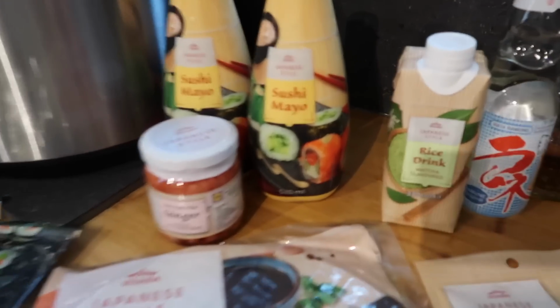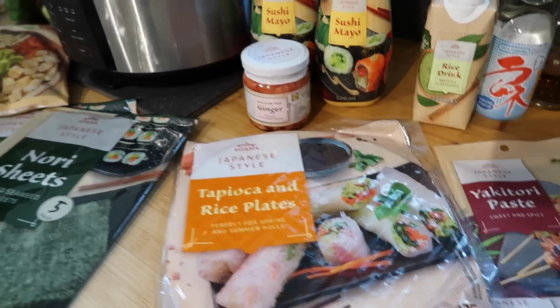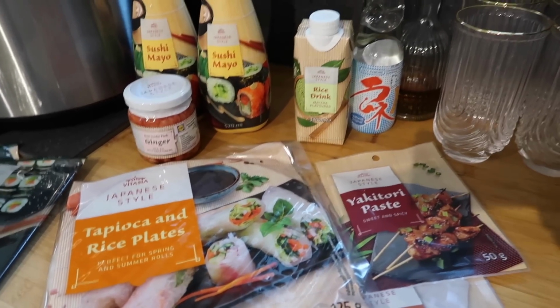So that is everything. Let me know if you've tried any of these drinks, and basically just give me some help please on what to do with it all. Especially the seasonings and sauces and things, or any recipes, any websites you can point me in the right direction to would be great. So that is everything I bought.